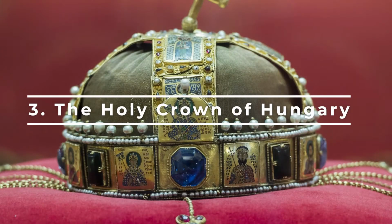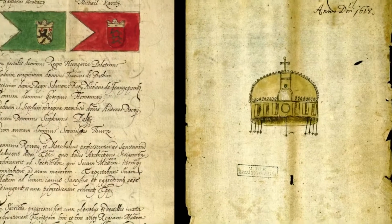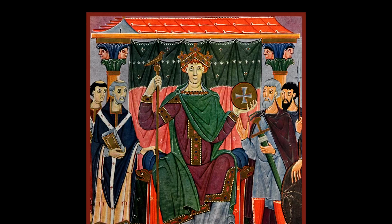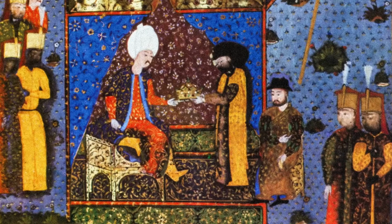Number 3. The Holy Crown of Hungary. The Holy Crown of Hungary served as the crown jewel of Fort Knox after it was transferred there for protection at the end of World War II. Over the course of Hungarian history, this crown has been worn by more than 50 kings since it was first used in a coronation ceremony in the 12th century.